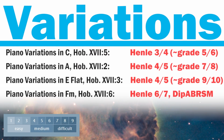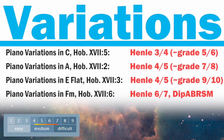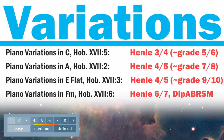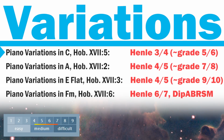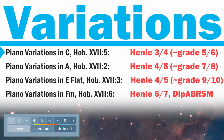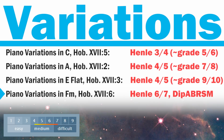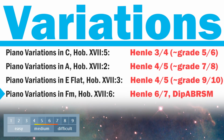Haydn's variations vary wildly in difficulty, starting at around an intermediate range and going up to advanced levels. The easiest set is his 5th one, and it's in the key of C, and the most difficult one, but also the most well-known, are his F minor variations. They're at a diploma level for the ABRSM.